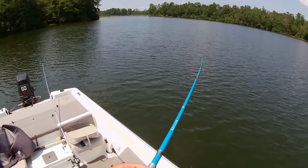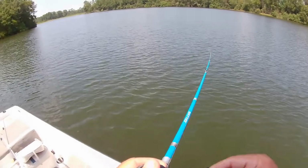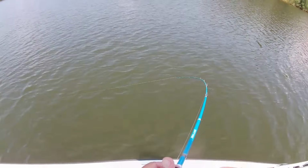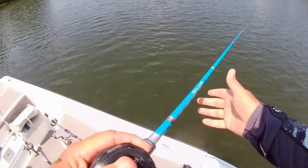And while I'm burning it, sometimes I'm finding that actually going a little bit slower, backing off of that retrieve and pausing it and then cranking it some more and then pausing it, that's when those bass are absolutely killing it. And they're not playing around. They are smashing those crankbaits.